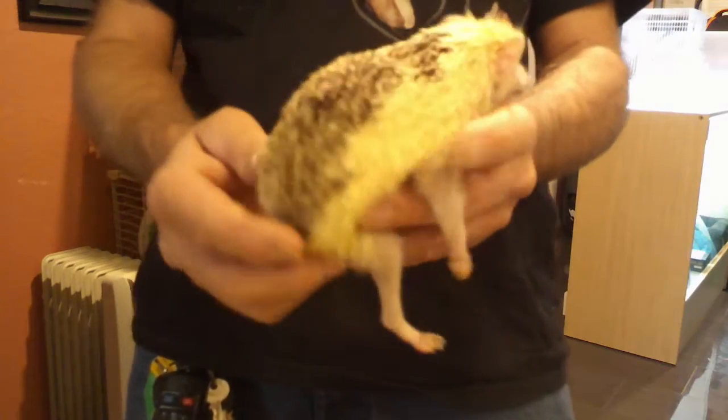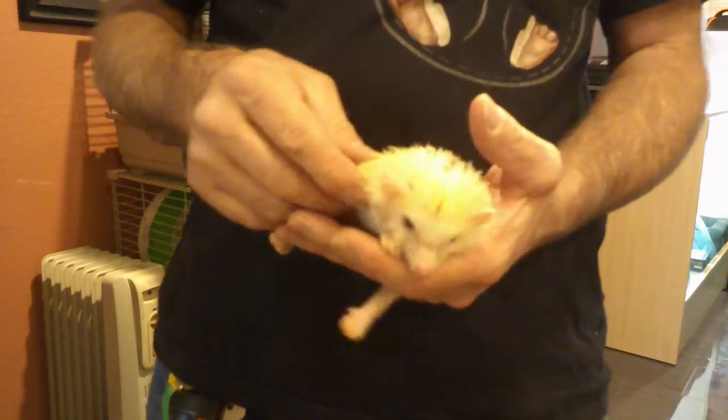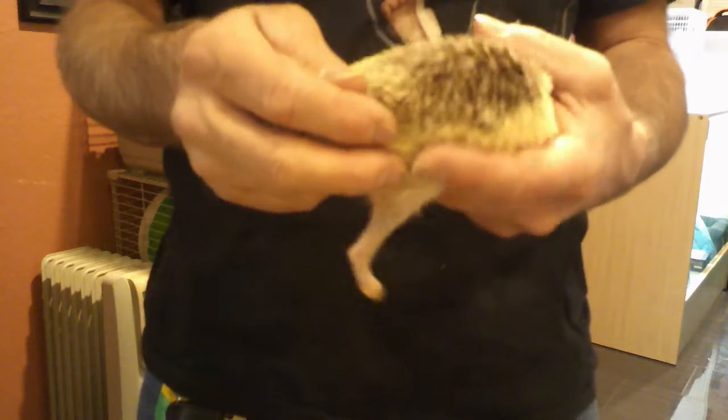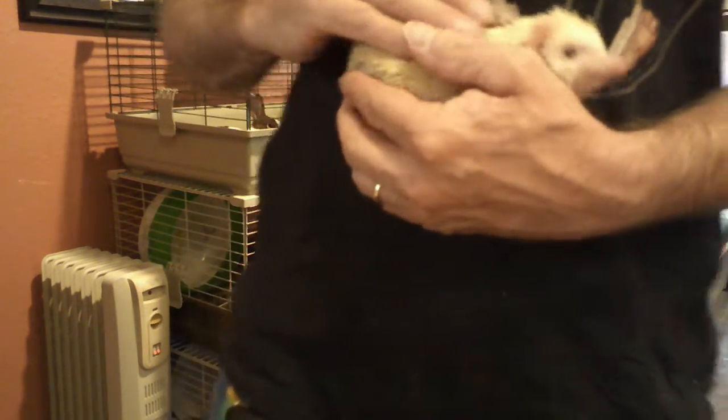Stay. Stay. Hey! Oh my gosh. Why is it that the hedgehogs that look like this tend to be all over the place? Except she's a brown, a dark brown. All these hedgehogs have to be related.